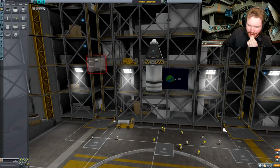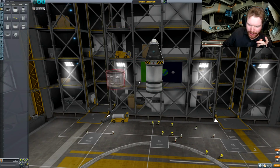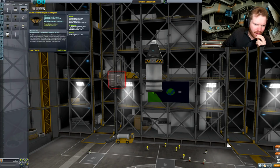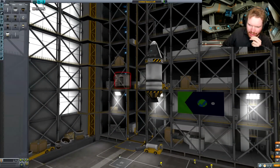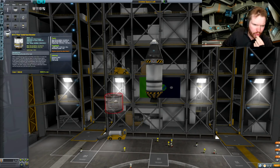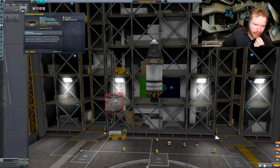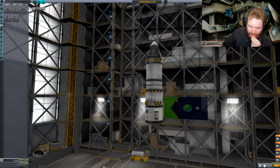I should actually put the tank here, because I want to ditch this. I don't want to bring this back. I think this stage alone should be enough to bring us back from the moon. Okay, I'm going to keep designing this and we're going to see how light of a craft I can actually make.